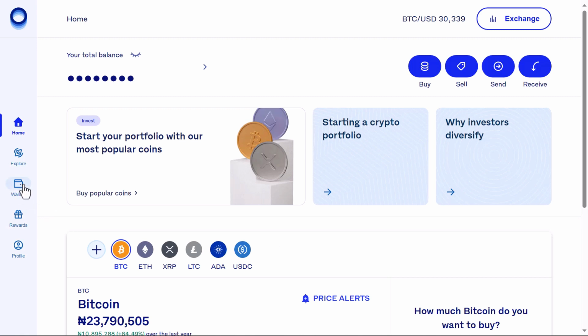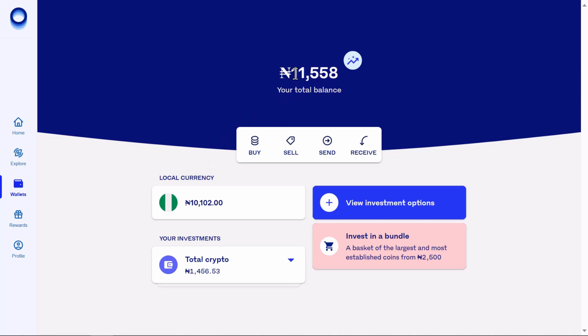You click on Wallet, alright? So as you can see here, we have a balance of 11,000 Naira. And then you can see in my Naira wallet in Luno, I have 10,102 Naira. And then my other investments are 1,456 Naira. Now, in order for you to be able to invest in this bundle, you need to have money in your local currency. You need to have money in your Naira wallet, all right?